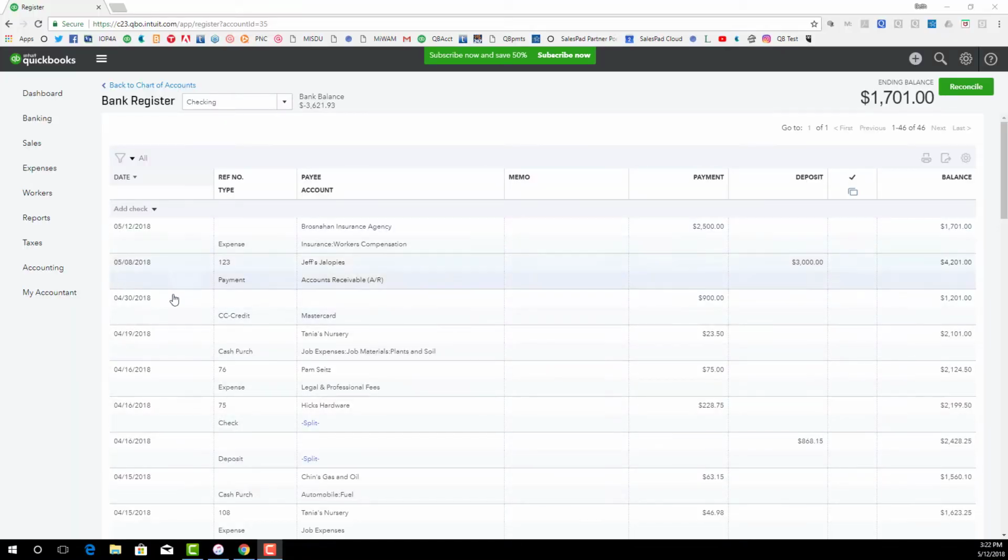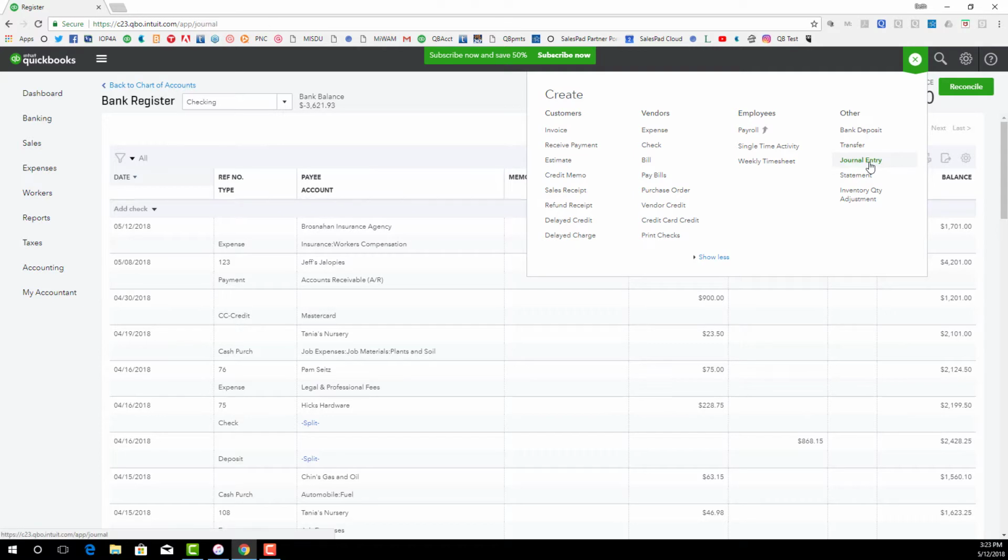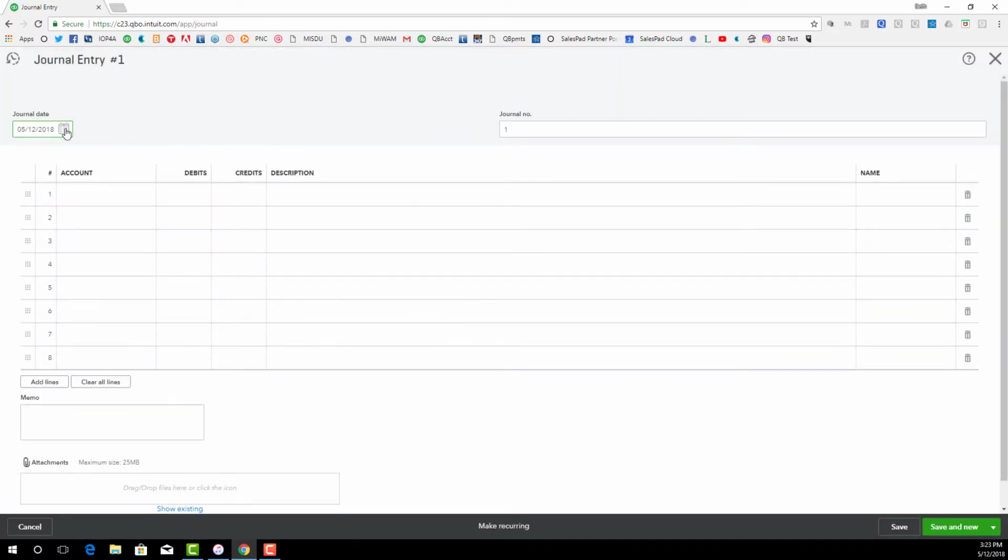The only thing left to do was to send Amy over to her QuickBooks Pro advisor to make sure that they reflected these transactions properly in the register. And here's what her QuickBooks Pro advisor told her to do. Amy explained that her first instinct was to return to the payment received from Jeff's Jalopies and delete it. This is not the correct course of action. We're going to make a general journal entry. Click the Quick Create button and begin a journal entry. We will date that the same day that the check bounced. We'll use May 12th.